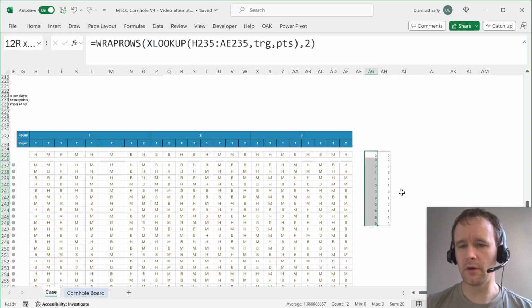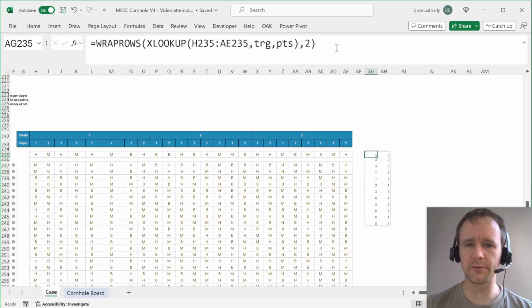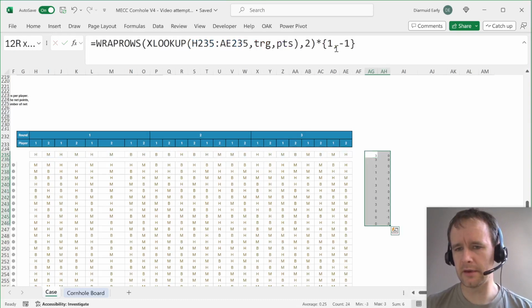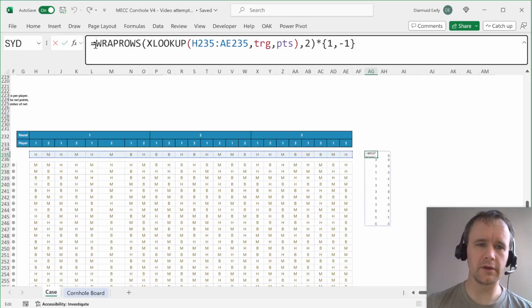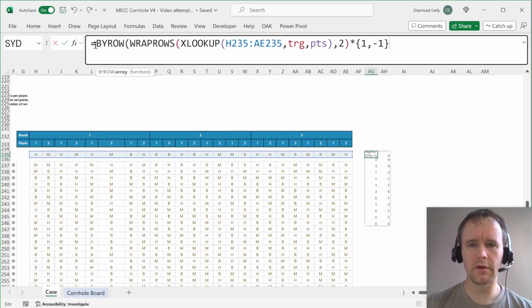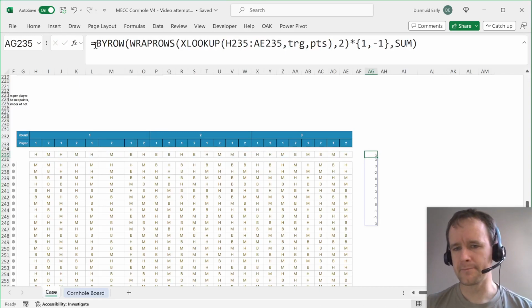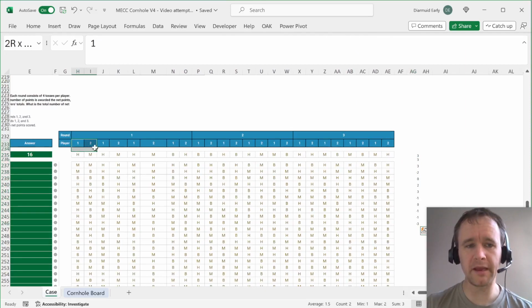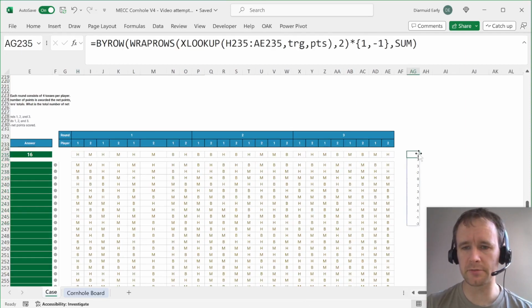So then I want to subtract one of these from the other. So what I'm going to do is multiply this by 1 for the first column and minus 1 for the second column. And then I want to sum up each of the rows. So in other words, here I'm going to have 3 minus 0, 3 minus 0, 3 minus 0, 1 minus 3, and so on. So then this is going to be by row sum. So then this is the net score for each pair. So in other words, player 1's first throw versus player 2's first throw.